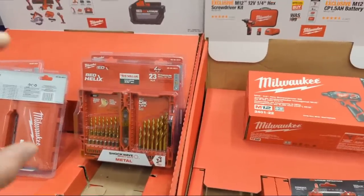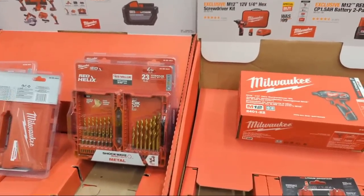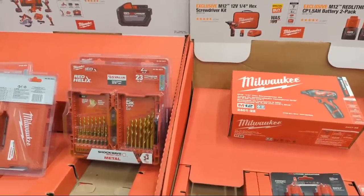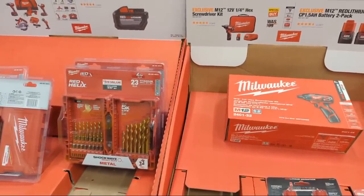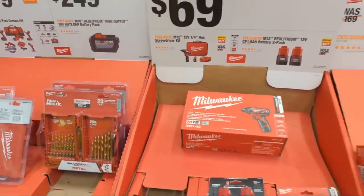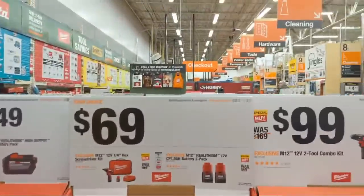I feel that you're going to be able to accomplish your tasks much easier, more professionally. You know what I mean? So save some money on the tools if you need to, but spend the money on the drill bits and driver bits.